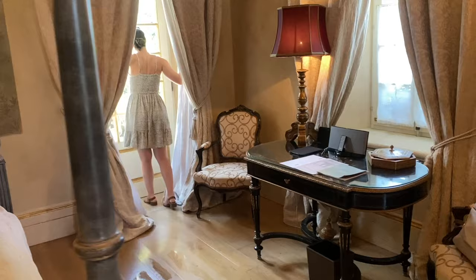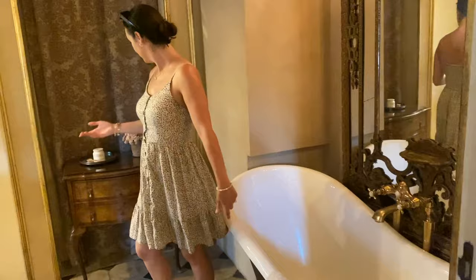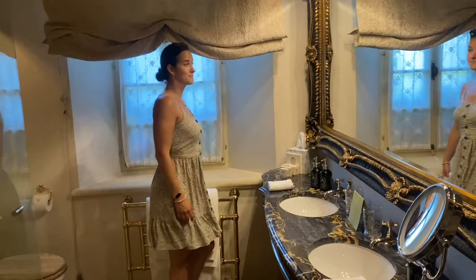Let's go outside somewhere. Ready. The California king size bed. Bathroom. I'm definitely getting in the tub tonight. Yes. Soaking tub. Oh my gosh.